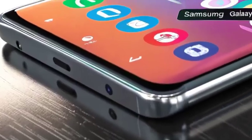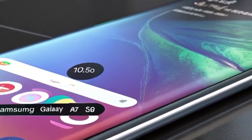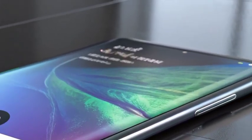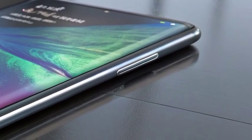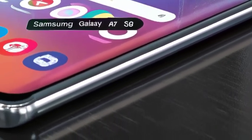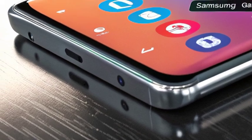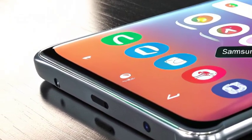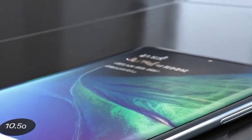Under the hood, the Galaxy A17 5G is powered by the new MediaTek Dimensity 7300 processor. Paired with either 6 GB or 8 GB of RAM and 128 GB of internal storage, this phone is more than capable of handling day-to-day tasks, multitasking, and even some light gaming. And with 5G connectivity on board, you're future-proofed for ultra-fast downloads, smooth streaming, and lag-free online gameplay.